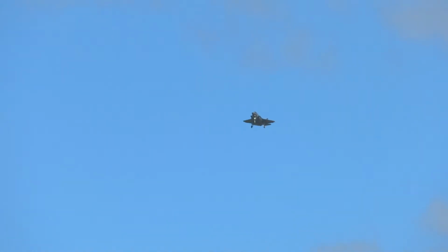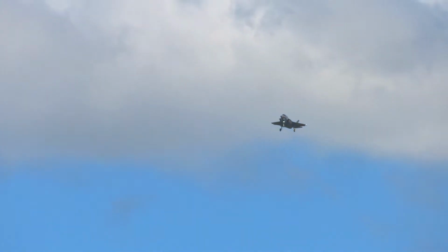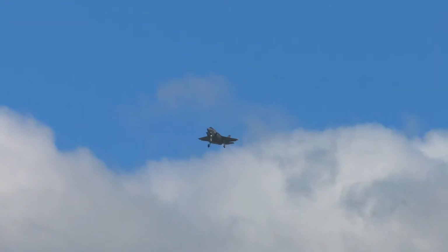Would you prefer the 35s or the Tornadoes? Well, it's got to be the Tornadoes. Oh, definitely the Tornadoes, Dorian. Yes.